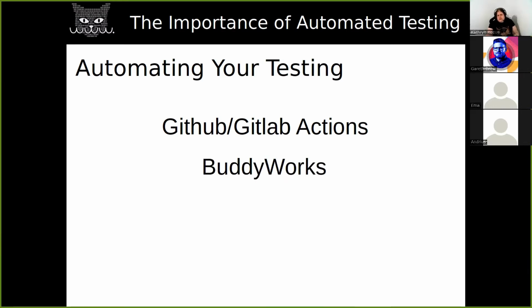BuddyWorks is one that we've used, which are basically just a way of running those through. You can run them in a classic Jenkins environment, which has been around for ages. Anything that can say when this thing happens, run this command in this environment is viable for you to automate your testing.